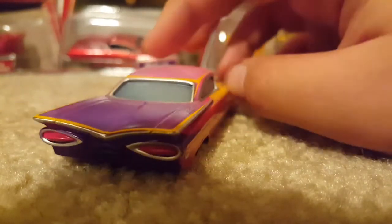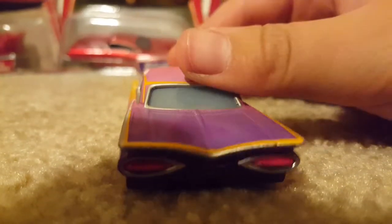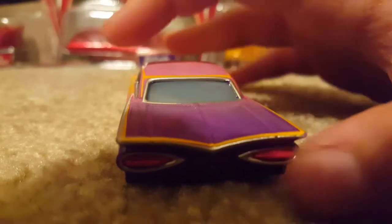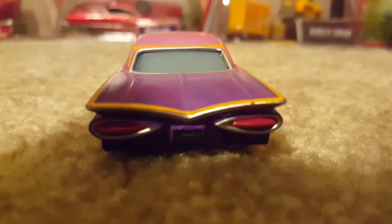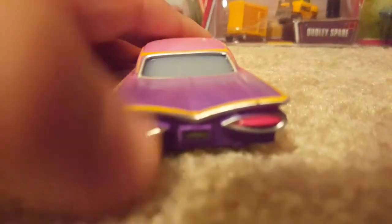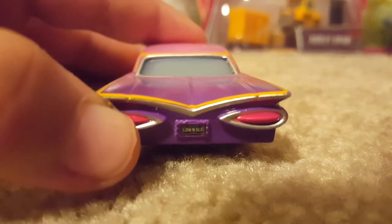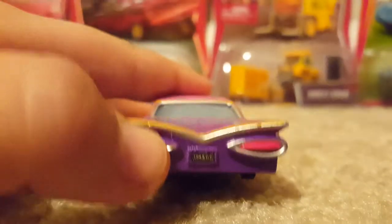I always remembered this Ramone as like a tie-dye. I wish they called him tie-dye Ramone. That's why I've always thought of him, because of all his unique and wacky colors. On the back, it's purple. Reminds me of Purple Ramone, except without the decals, of course. His license plate is his traditional low and slow license plate. I know you can't read it, but it does say Carter County on there as well.